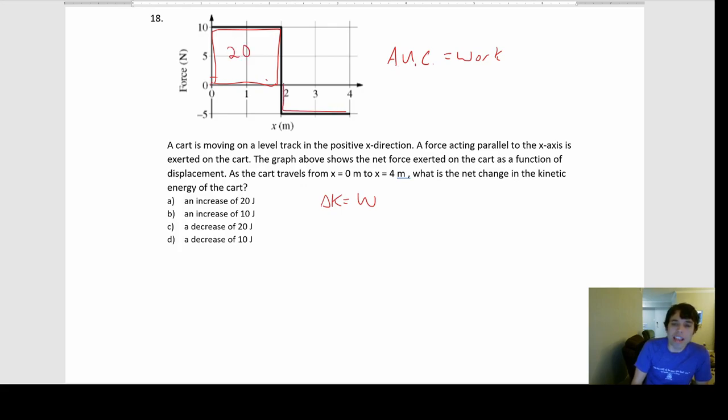This area here is negative work because it's below the x-axis. So again, one side is 2, the other side is negative 5, so it's going to be negative 10. Combine the two areas under the curve, we got a positive 20 and a negative 10. That adds up to a positive 10, so it's an increase of 10 joules. Once we add up all the area under the curve, the total area is positive 10 joules, which means I must have gained positive 10 joules of kinetic energy. That's the work that's been done. All right. Cool. Let's go to number 19.